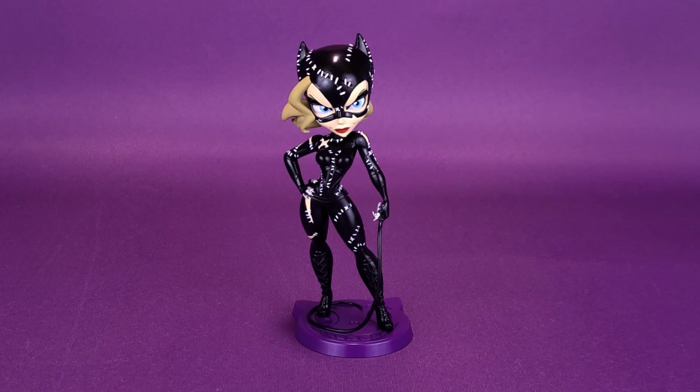And I'd also like to thank the folks over at Cryptozoic Entertainment that sent this early sample of Catwoman that we could have a look at in this review. She is slated to release in March 2021, so this month right now.